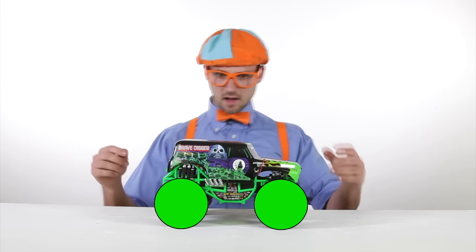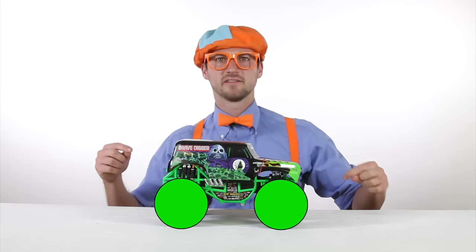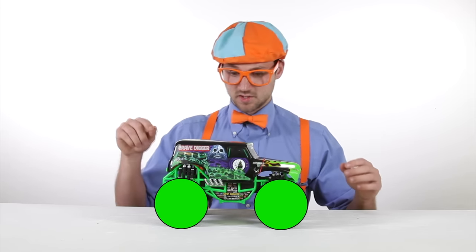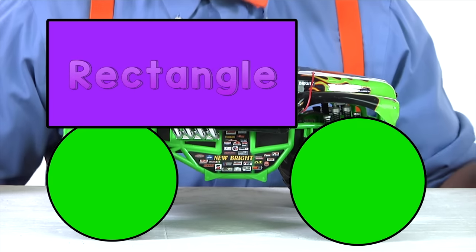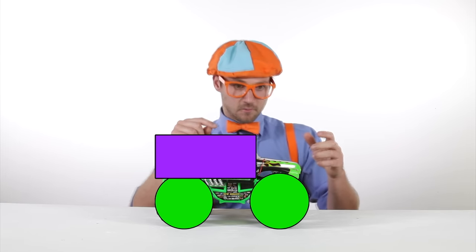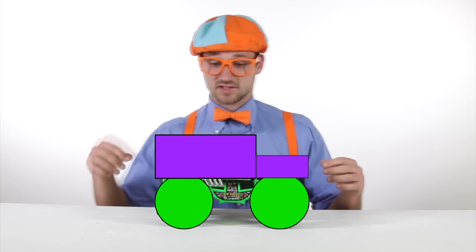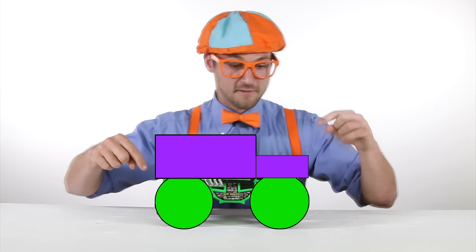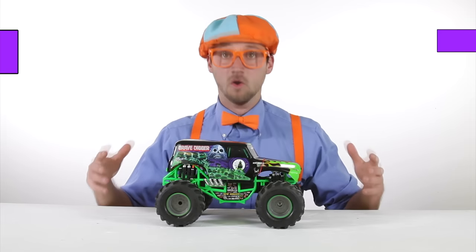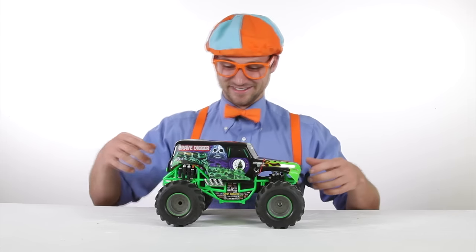Okay, and then the body of the monster truck. It's kind of a weird shape, but let's break it down into 2 smaller shapes, okay? So this right here, we can make that a rectangle. And then this front part where the engine is, we can make it another rectangle. So 2 rectangles and then 4 circles. You only can see 2 though. Whoa, I loved learning my shapes with you, with this Grave Digger monster truck toy.